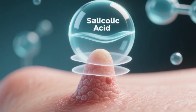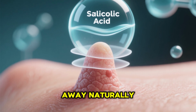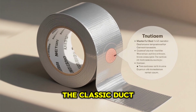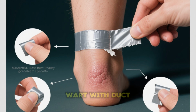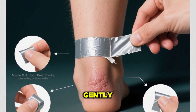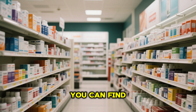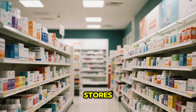This acid softens the wart layer by layer, helping it peel away naturally. Remember to start with a lower concentration and gradually increase it. Additionally, the classic duct tape trick can also come in handy. Simply cover the wart with duct tape for several days, and then peel it off gently. This method breaks down the outer layer of the wart, making it easier to remove. You can find salicylic acid treatments and duct tape at most drugstores.